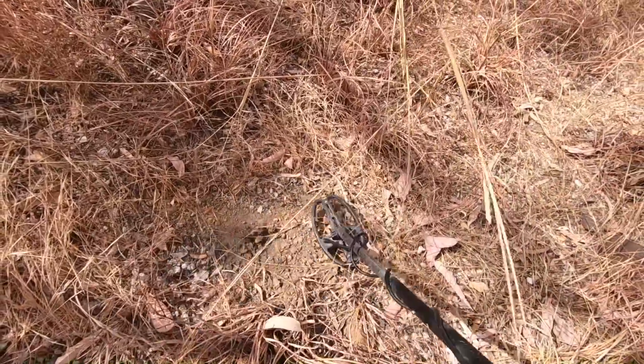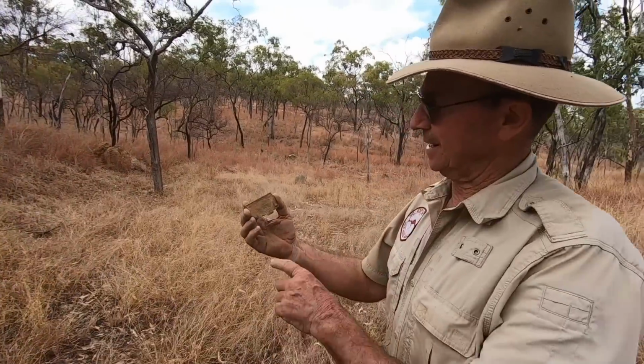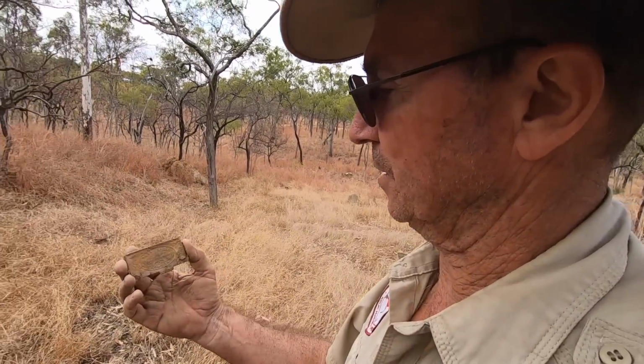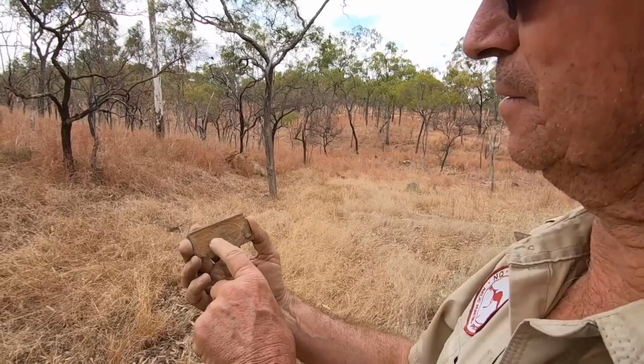Yeah, got a little bit more squeaky stuff. I'll dig it out a little bit, and if there's anything good, I'll let you know. What I have here is fairly typical of the goldfields. It's a lid off a Vesta matchbox. So you can see it's Bell and Black trademark London.